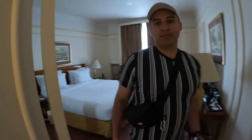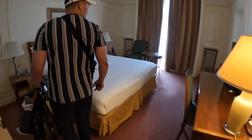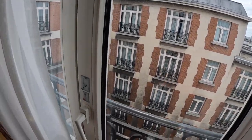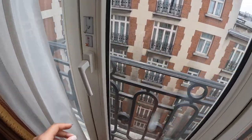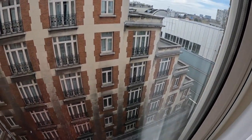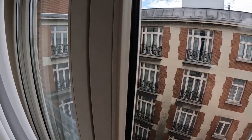Wow, this has really high ceilings. Yeah, it's pretty big. Okay. It's giving me that antique vibes, those Paris vibes. Let's see what kind of view we got. We can see our neighbors. Oh, this is definitely like Paris right here, where there's not much balcony and everything's very small and narrow. Okay.